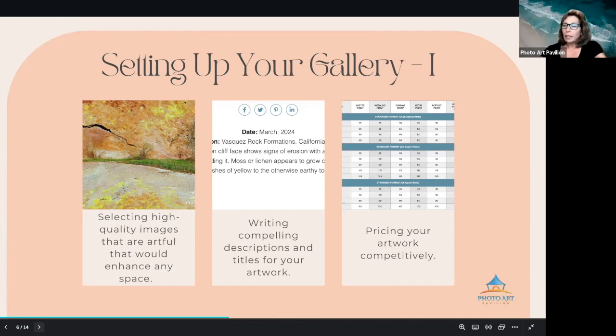Pricing your artwork competitively is another important element. Many times, in fact, every time we have a new member join Photo Art Pavilion, their biggest question is, how do I price my artwork? Well, we always start with a base pricing, and then we tell the artist to work your way up. Look at your pricing as it compares to either other artists on the Photo Art Pavilion platform or other platforms, or just in general out there in the art market. There's plenty of art and artists out there selling artwork or that have artwork for sale. Stack your artwork up against others. It's okay to do that.